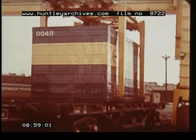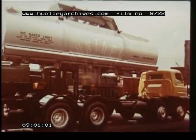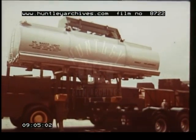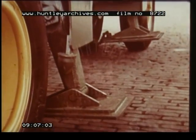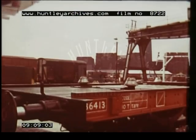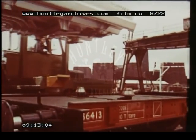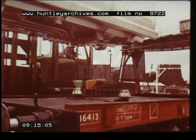Railways have got to make the best of both worlds. Rail-borne for the long hauls, road-borne for the short. A new system called Leapfrog gives petrol and other bulk liquids all the benefits of container transits. 4,000-gallon tanks door to door without transshipping the liquid.